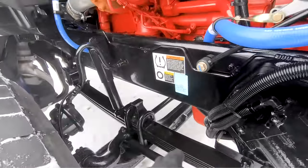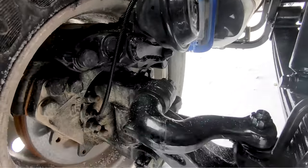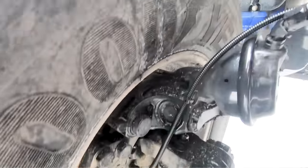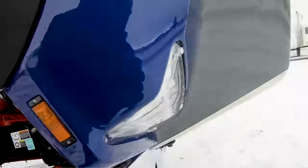So like I said, we have the 20,000 pound front spring on here. We got disc brakes as well on the front end. So let's close up the hood and take this tour in the truck.